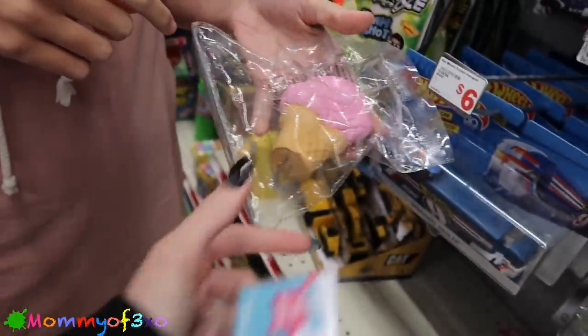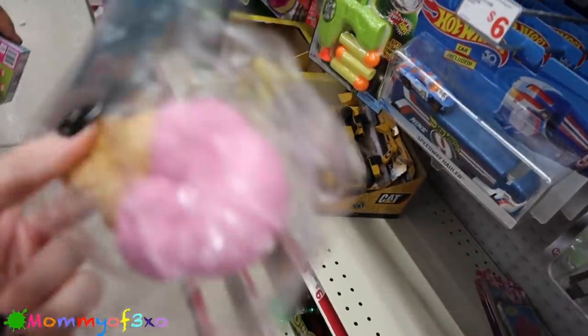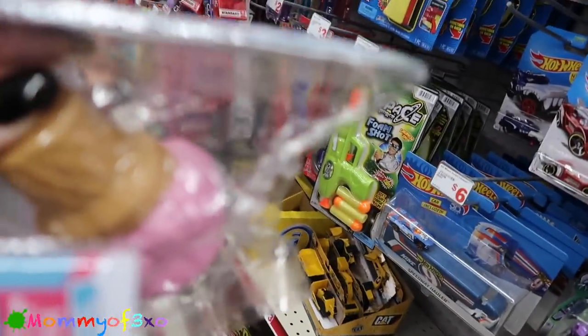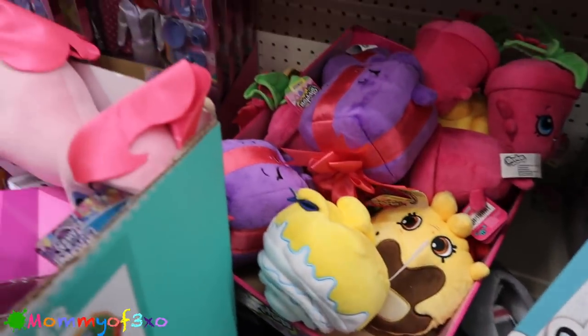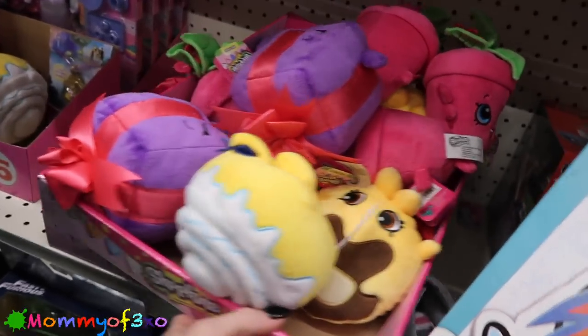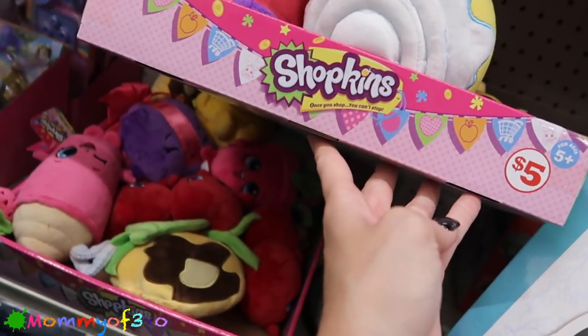What? Oh my goodness, this one's so cute and small. I wonder how much these are. Are there any other ones up there? No, there's not even a box for it. Really? Okay guys, so we also just found these Shopkins plushies for $5.